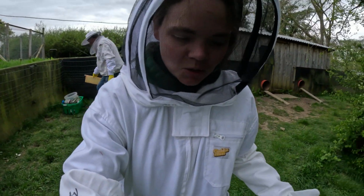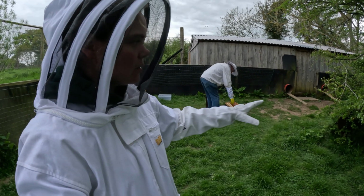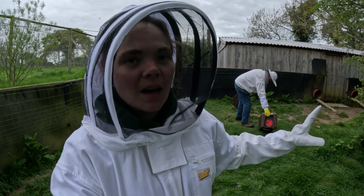So we've decided to remove the colony. They're still here after a couple of hours, and the temperatures dropped quite a bit, so they've all actually settled down quite nicely. So Peter's come down, he's got a nuke, which is like a temporary kind of hive box.